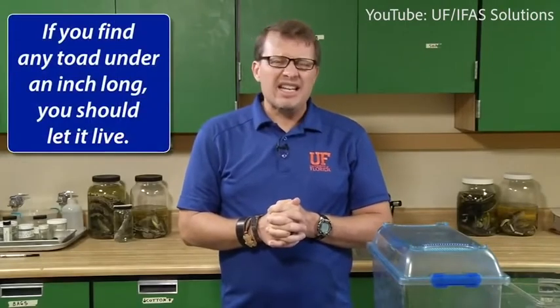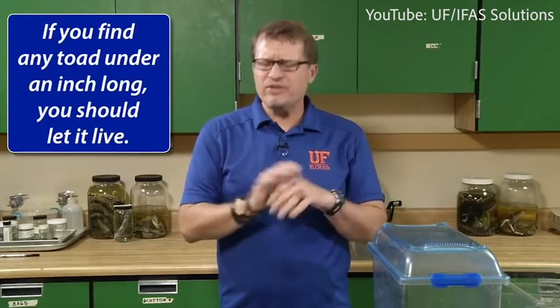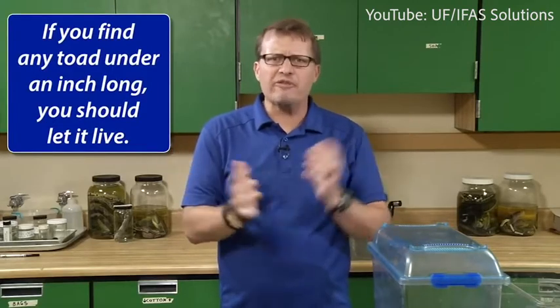that you should adopt is if you find any toad under an inch long, you should just let it live. Don't worry about euthanizing it unless you get confirmation from an expert that you in fact have a cane toad. All right, now in terms of identification, some things you need to keep in mind.